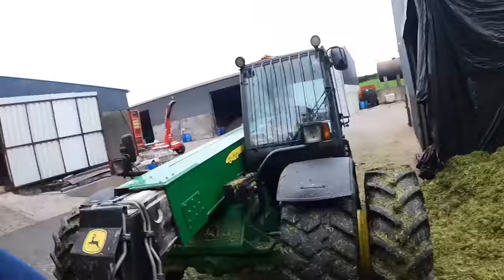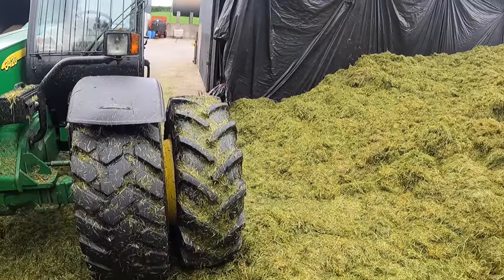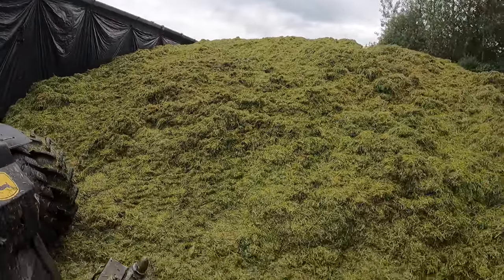And it'll expose then, there's a channel that runs across here at the front that just catches any effluent. So we want to expose that and get everything back beyond that. It just means that no effluent can get down the yard and into any of the water courses. All the effluent then stays back on the pit side and can get into the tank. So yeah, that's a little bit of work that has to be done every time.